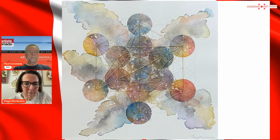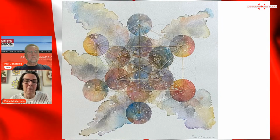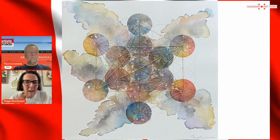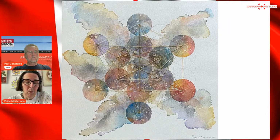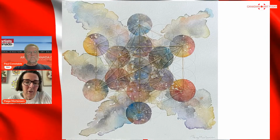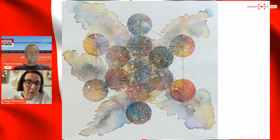Mm-hmm. So then you draw the seed of life, and you draw more circles, and you get the flower of life, and then you get all of these shapes, where in ancient wisdom, there's I think 19 circles that I've added circles on top. Okay. And that forms what is called the Metatron's cube, which sounds really complicated, but then my threads connect the center of every circle to every other circle. Yep. And I think the patterns are really interesting.